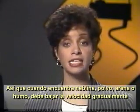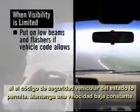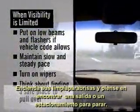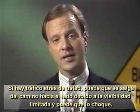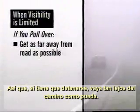So when you run into fog, dust, sand, or smoke, you should slow down gradually, not suddenly, and turn on your low beams and your emergency flashers if your state vehicle code allows them. Maintain a slow and steady pace. Turn on your windshield wipers and think about finding an exit or a parking lot where you can pull over. Just pulling over to the edge of the road and stopping is probably not a good idea. If there's traffic coming up behind you, it might drift onto the shoulder because of the limited visibility and hit your car. So, if you do have to pull over, get as far away from the road area as possible. Turn off all your lights and get out of your car and move as far away from traffic as you can.